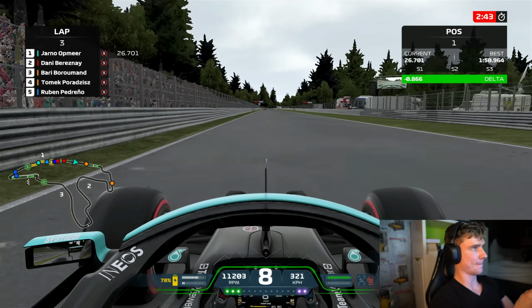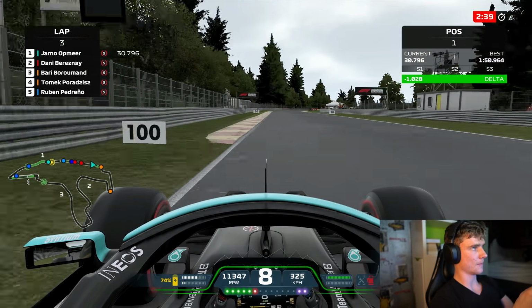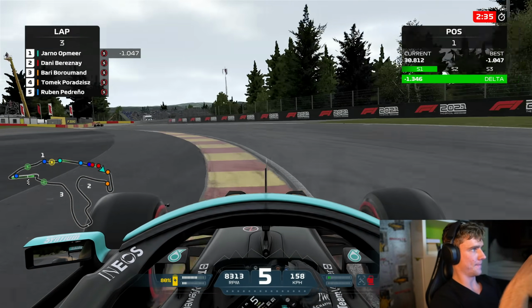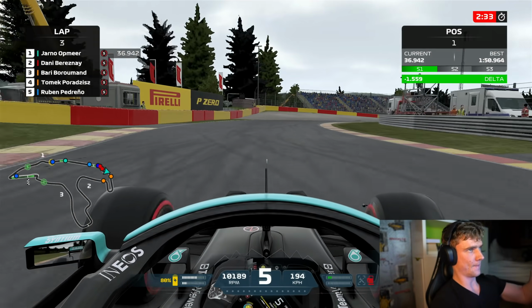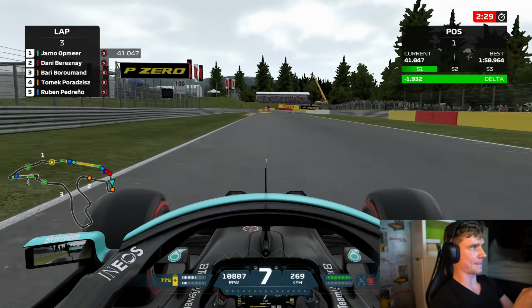But we've got 2 McLarens ahead of us, Tomek Paratis and Barry Burmant, so they should have slightly worse conditions than us. But at the end of the day, it's going to matter. We will get a lap in these half-dry conditions. It's so hard because these curbs are so slippery, but you need to use them as well.